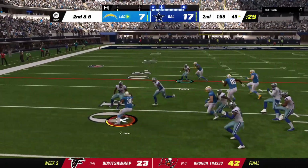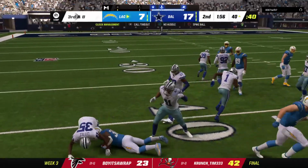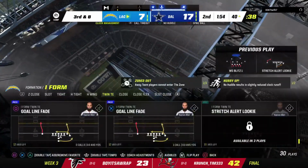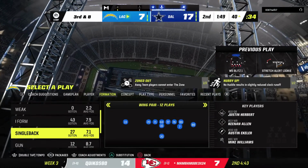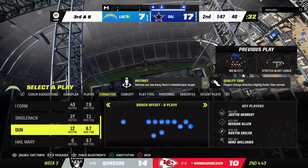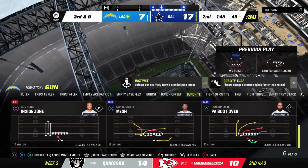Once more, here's Ekeler. And this time they were waiting for him as he'll be knocked out before he can get back to the line of scrimmage. 2 runs in a row, but only 2 yards to show for it. Looked like he was trying to bounce it outside, but no success.